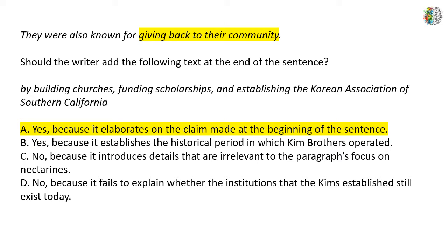Now you want to notice, take a look at option C. It says no because it introduces details that are irrelevant to the paragraph's focus on nectarines. Now you're going to be given a passage to read, and when they ask you whether or not to delete something or add something, you want to look at the specific sentence, and that may or may not be consistent with the main idea of the passage in general.